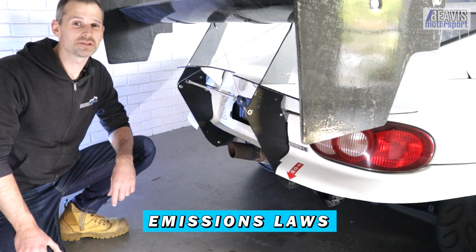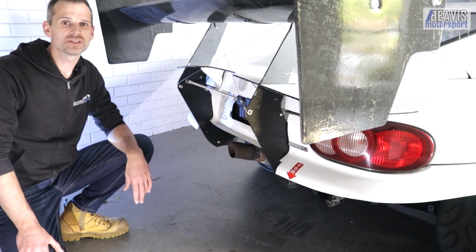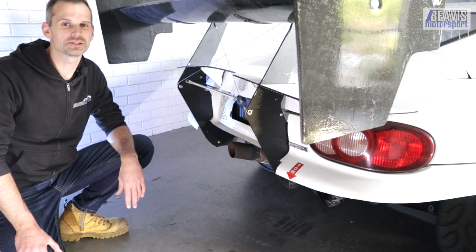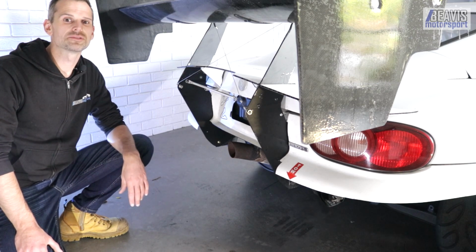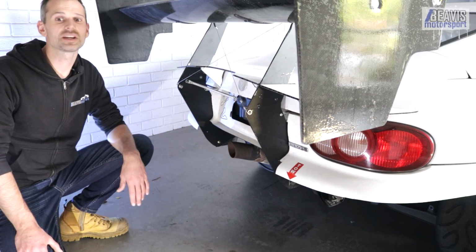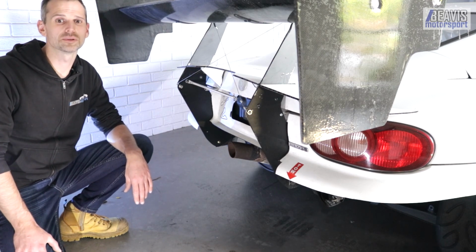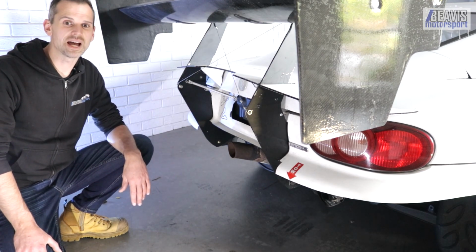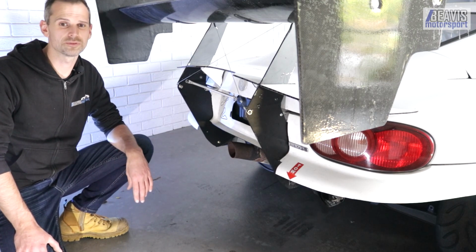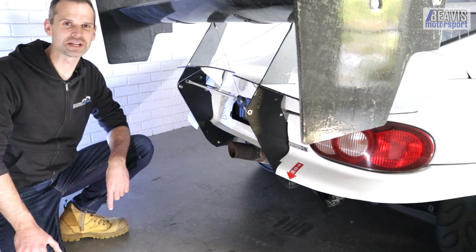And lastly, we should touch on emissions and legality. Turbocharging a vehicle may affect the emissions compliance and legality of the vehicle, depending on local laws and regulations. Some areas may have strict emissions requirements, and aftermarket modifications such as turbocharging may not be allowed or may require additional inspections to comply with local laws. It's important to research and understand the regulations in your area before proceeding with turbocharging a vehicle, particularly if it's road going. Not so much a problem for me.